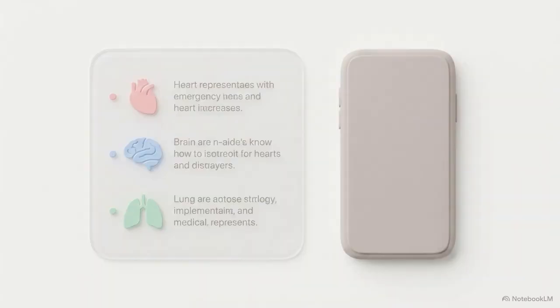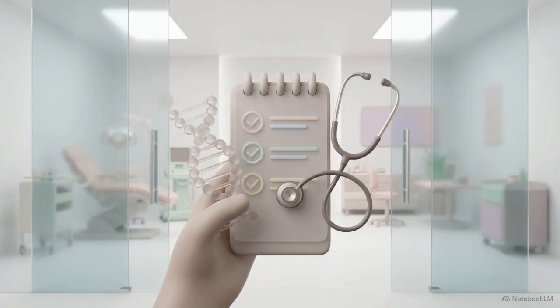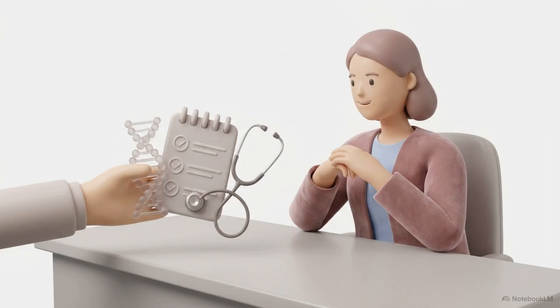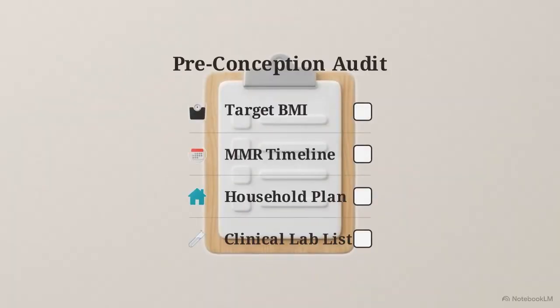Now that your list is ready, go ahead and call your healthcare provider to book a formal preconception counseling appointment. Walking into the clinic with this itemized list ensures you gather the exact data needed to preempt invisible medical risks before they threaten pregnancy. This checklist displays the 4 completed pillars of your audit: calculating your target BMI, verifying your MMR timeline, finalizing your household plan, and drafting your clinical lab list.